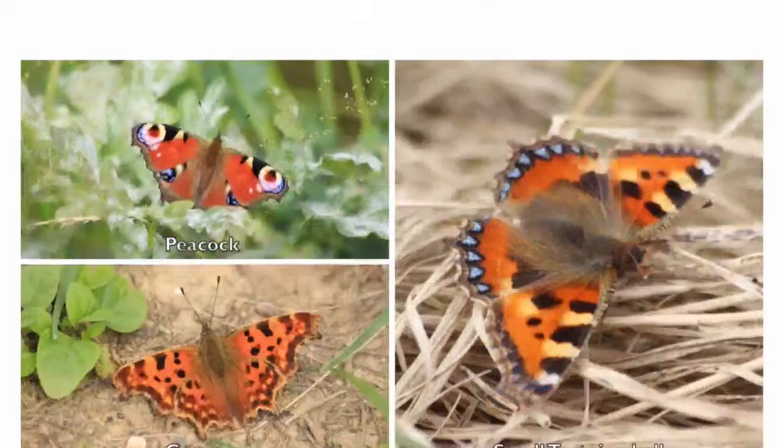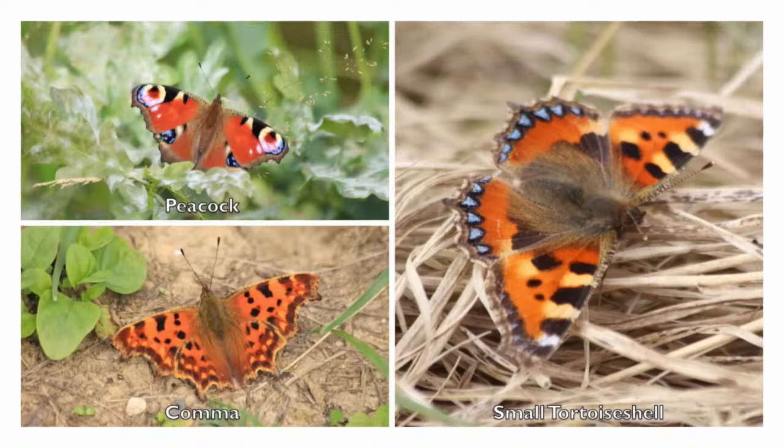Lots of butterflies in this group are also long-lived, with adults of species like the peacock butterfly living nearly a full year, whereas for most butterfly species, adults only live a few days or weeks and spend the rest of their time as caterpillars or pupae. The peacock, small tortoiseshell and comma butterfly adults can even survive the winter by hunkering down in sheltered locations like sheds or tree hollows.